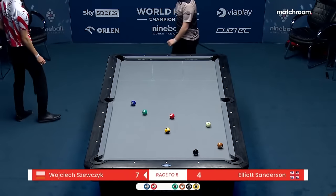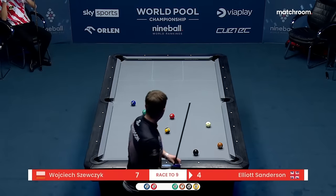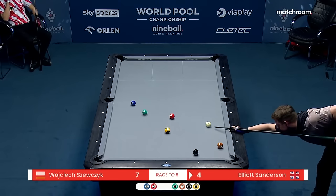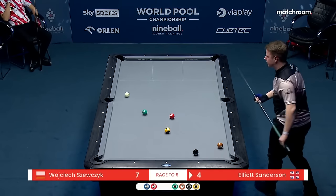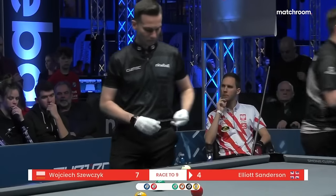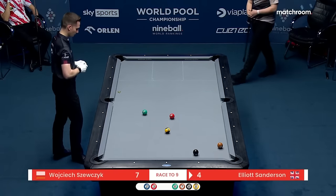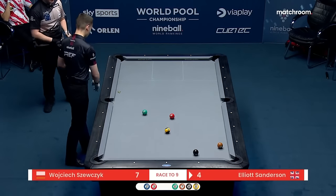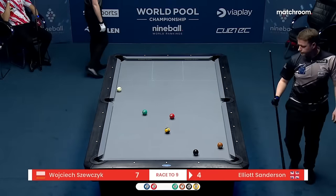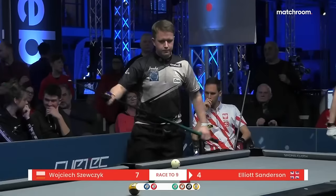Deep sigh from Sanderson. And if not on, it's a good jumping distance. Swerved it in with sight. Big shot coming up for Elliot Sanderson. Cue ball close to the rail. He's been on the receiving end the last 30 minutes. Trailing 7-4 from where it has been 3 each. One good shot needed. 6, 7, 8 and 9 after the 3 won't pose any problems.